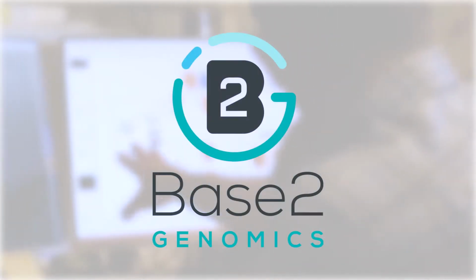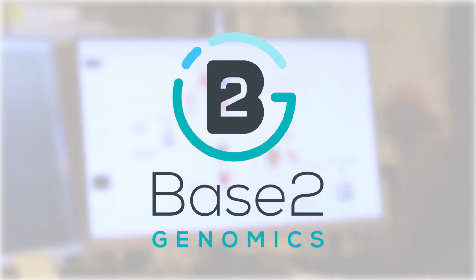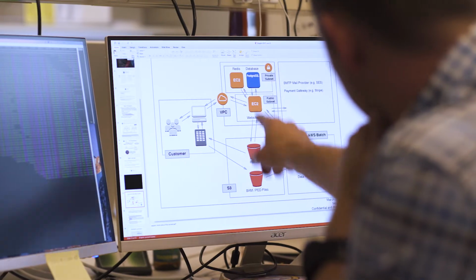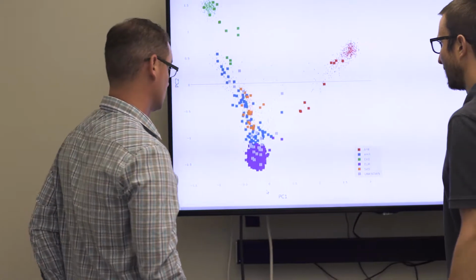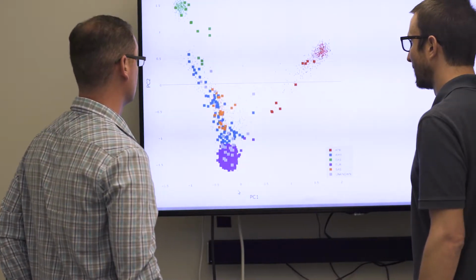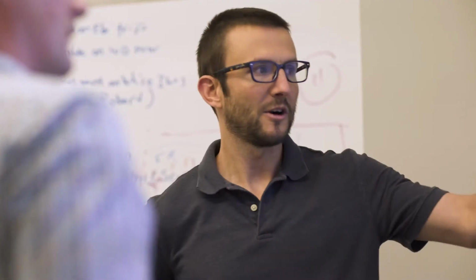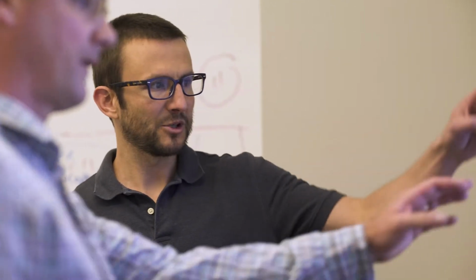So Base2 Genomics' business goal is to develop the state-of-the-art platform for processing human genome data. Within your genome, you have a complete record of not only your ancestry, but many of the diseases that you might be susceptible to. And what Base2 hopes to do is provide either your doctors or other medical professionals the information they need to decode why you might be sick or what you might be sick from. And what we'll do is we'll make that very, very fast, and we'll make it very, very cheap.